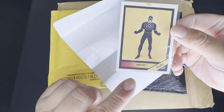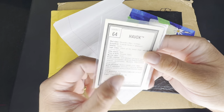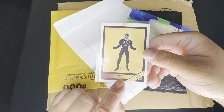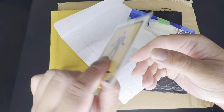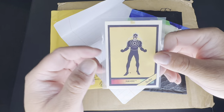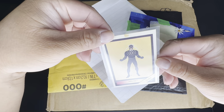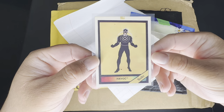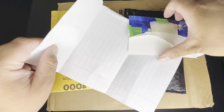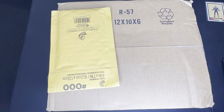I purchased this because there's a Havoc that's spelled H-A-V-O-K, but this Havoc is spelled H-A-V-O-C. So I purchased this because I have the one that's spelled correctly, like this one. So a little bit dirty. Looks like I can't clean it, but I got this for cheap, so I'm not complaining about the residue. And let's get on to our next pack.